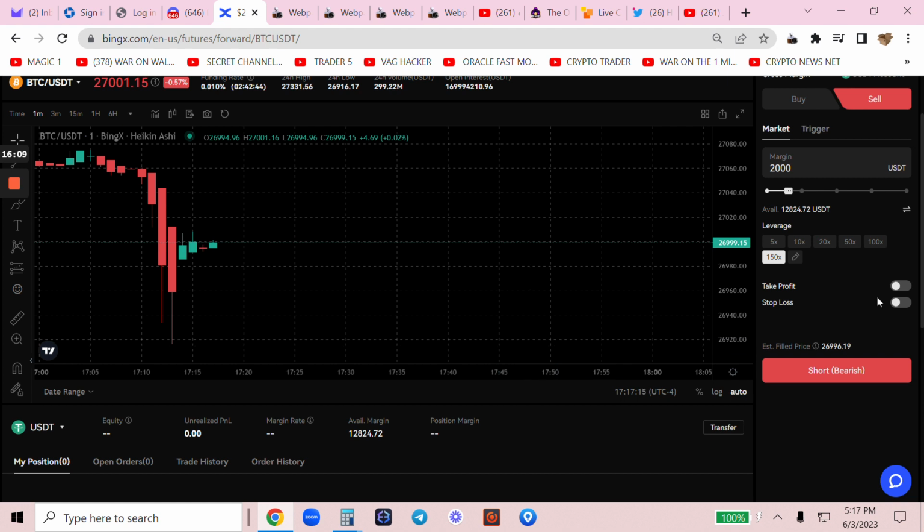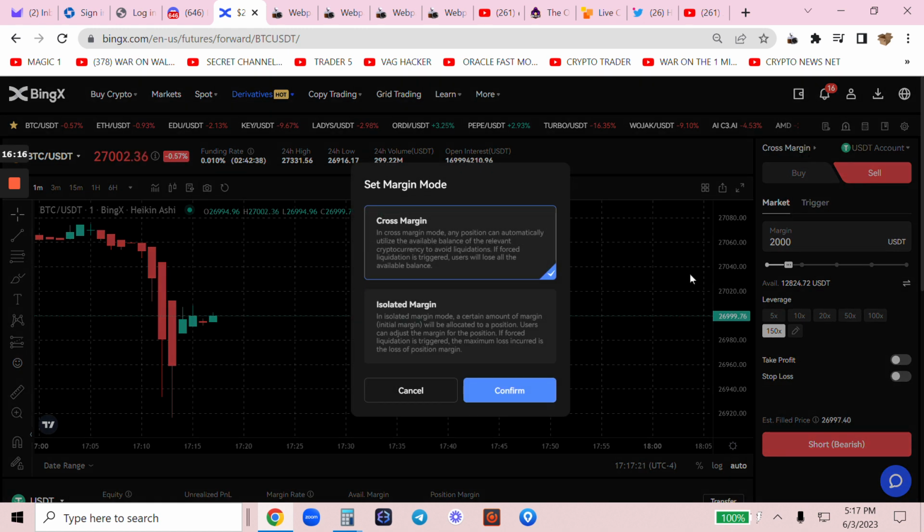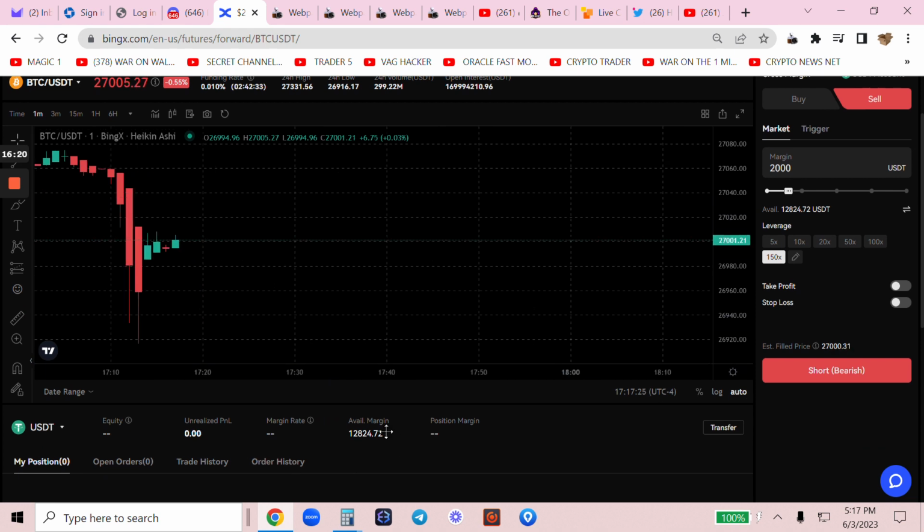Nobody else will trade in front of you live at 150x. And it's only possible with this new paradigm that I have created on cross margin and what we call smart wallet management. 40% of your wallet goes in the trade. The other 60% is to protect you.